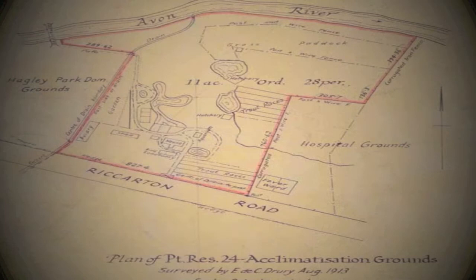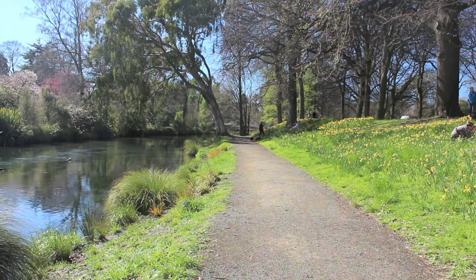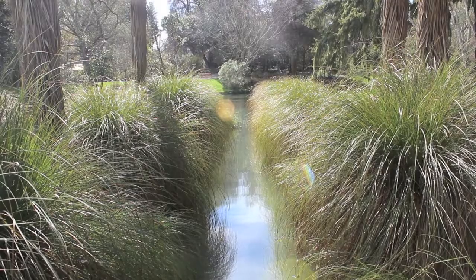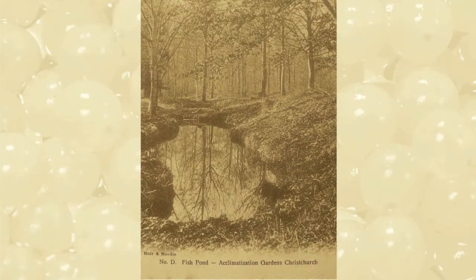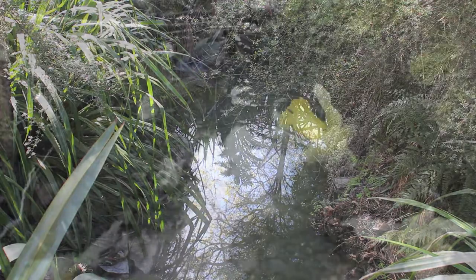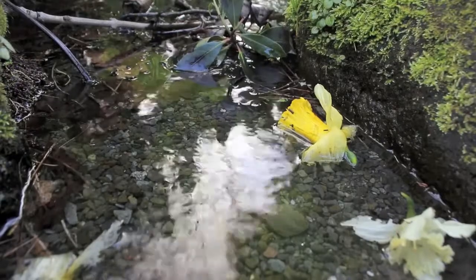Each spring, I like to visit the exact location of the original hatchery along the banks of the Avon River. And here's the original spawning race of the hatchery. Were these the original gravels the trout spawned in? The Adam and Eve of New Zealand brown trout.